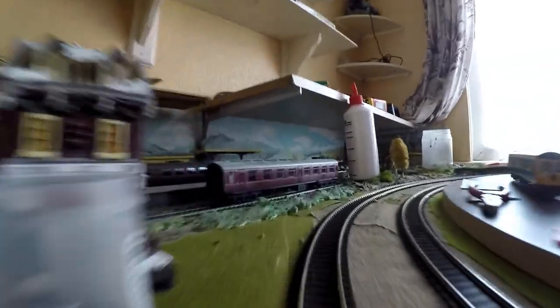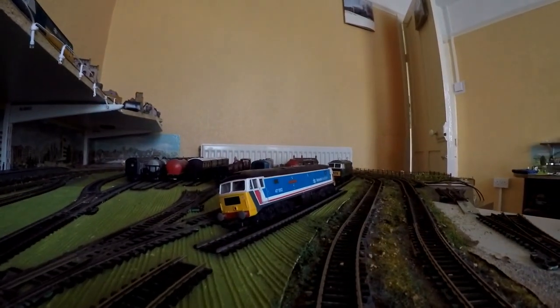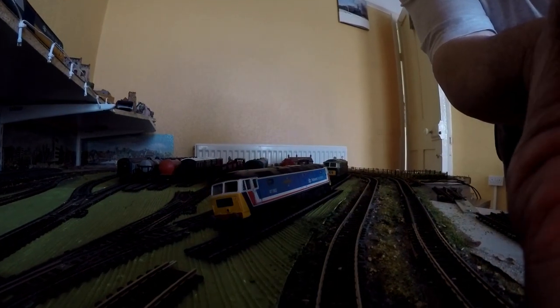Through the main station, past the farmer's field where they've added a couple of new fences. And the man in the background doing the commentating. And she paused there for some reason. Otherwise she's running pretty good. Now going to a halt. That's it. Pause the camera.